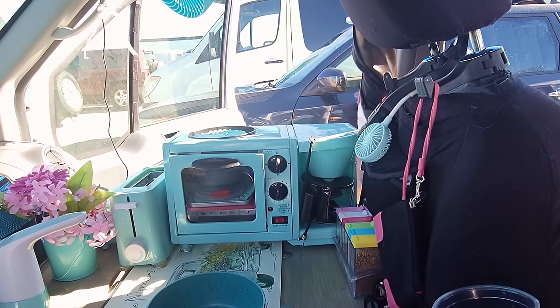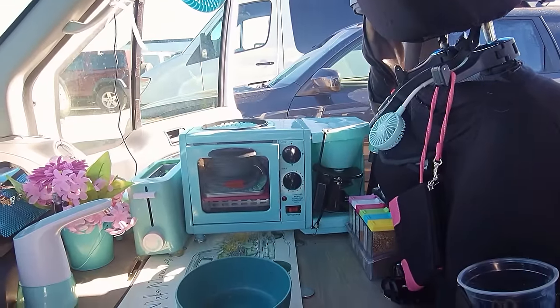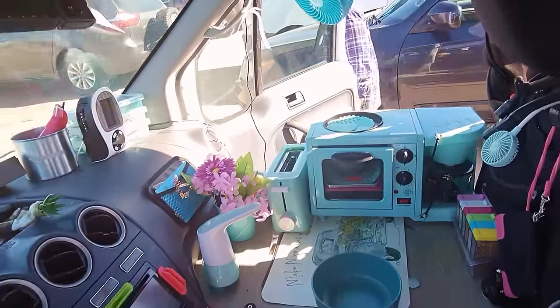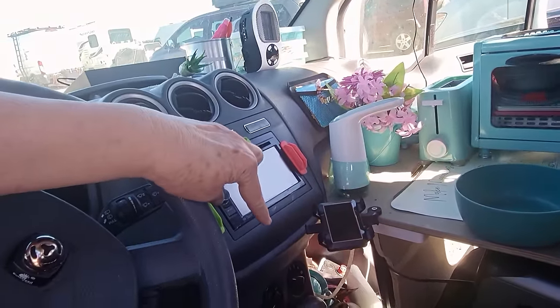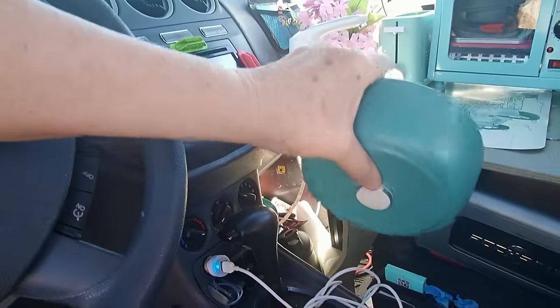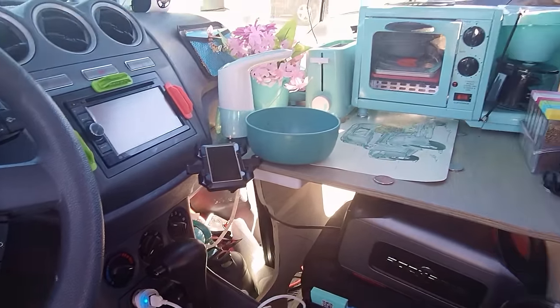It works like a charm. It does pull a lot of power. And then I have the little toaster. And then back behind the flower pot is my little waffle maker. And they all work great. The little pump came from Amazon too, and it goes to a water bottle down there. And this is just a Walmart bowl that I put a magnet on to keep things from moving around. Nice. I put magnets on everything and then they don't move around on me.